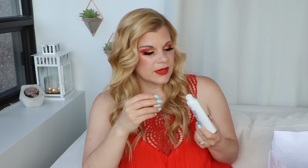I do really like the smell. Yeah, it's actually really nice. But it's more of a cream body wash, and I tend to prefer gel texture. So while it's good, it's just not something that I would necessarily gravitate towards. Although it does smell good and it works just fine.